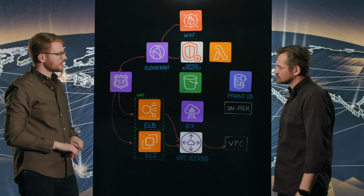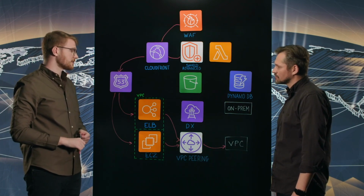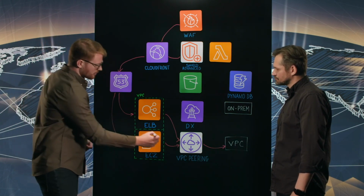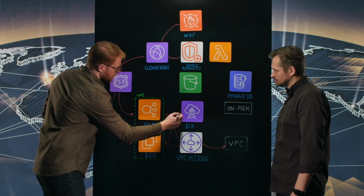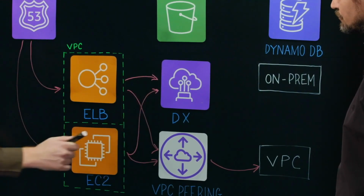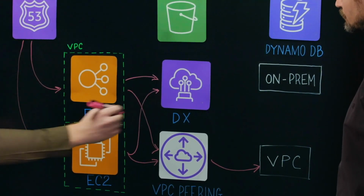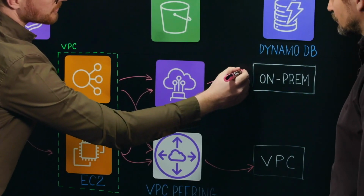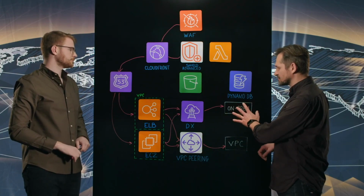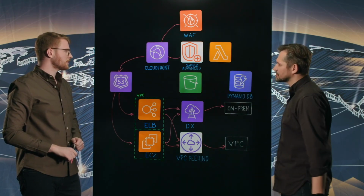So we're still in the process of migrating to the cloud, so we have a number of applications that actually sit on our on-premise data centers. So traffic from both the EC2 instances and from the ELB go through to Direct Connect, which then allows our customers' traffic to go to our on-prem application servers. All right, okay. So we're done with this part. On-prem is involved, but I see some more services. What about these?